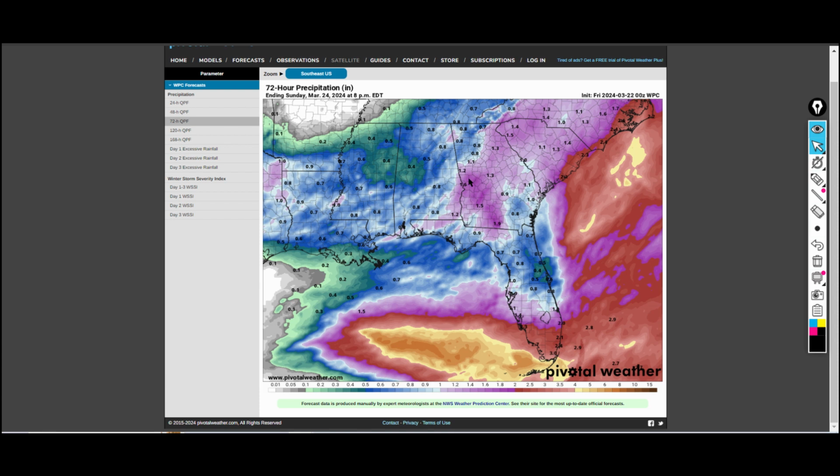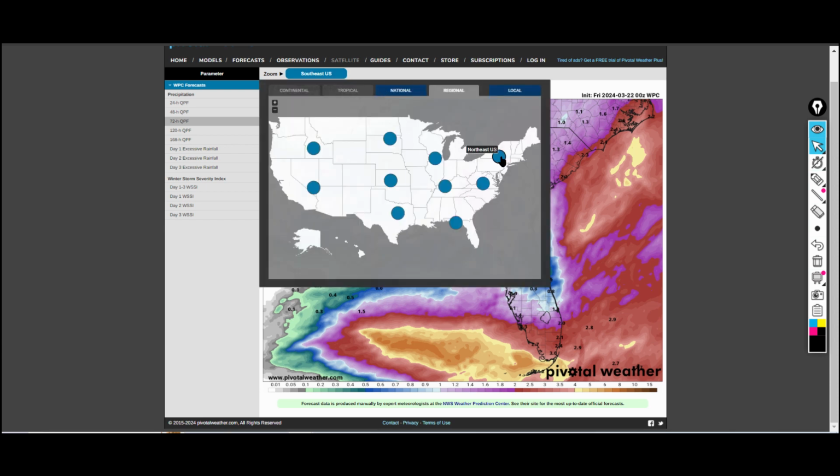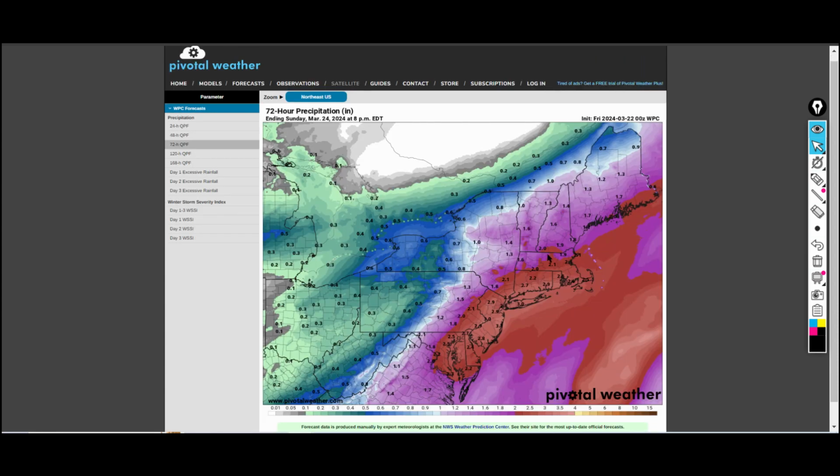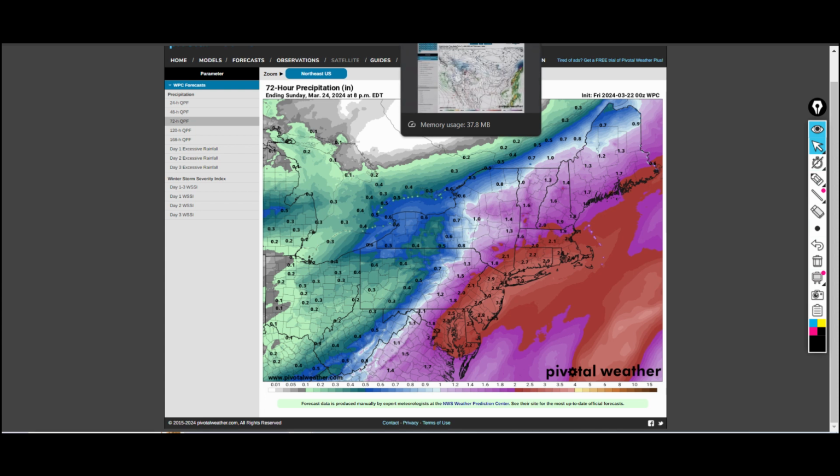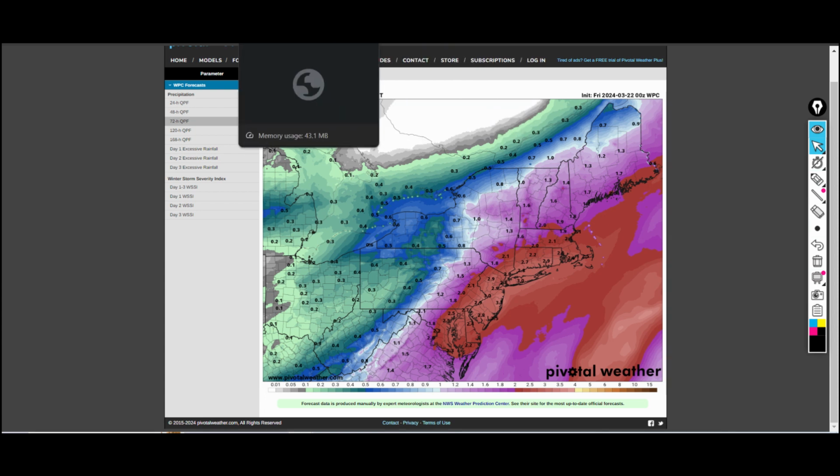Then we have Georgia gets maybe about an inch, maybe an inch and a half of rain, closer to 2 inches as you go to the coast of the Carolinas. And then, as we go further up north, along the coast, where you have the two systems merging together, we have 2 to 3 inches of rain along the coast, and then further inland where it's going to be snow, we have about an inch to an inch and a half of precipitation. But this is going to be snow.